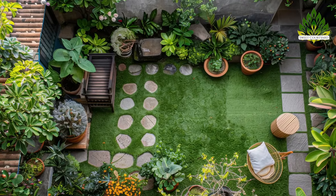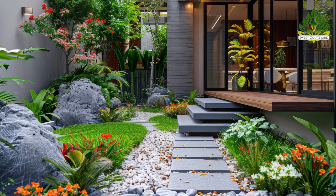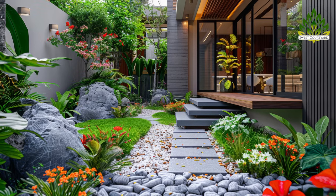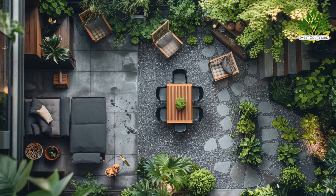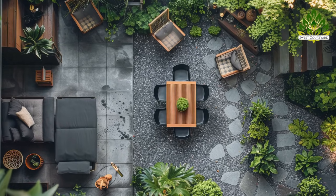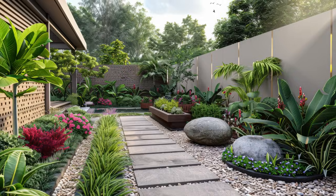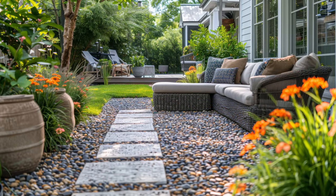Utilizing natural materials is key to achieving a cohesive and harmonious look in small garden spaces. Whether it's incorporating wood, stone, bamboo, or rattan, these earthy elements add warmth, texture, and depth to the landscape, creating a seamless transition between the built environment and the natural world.